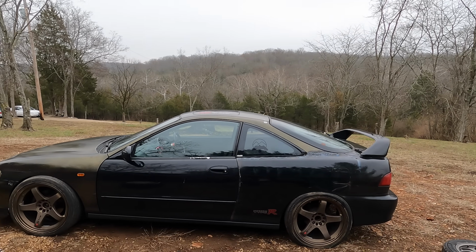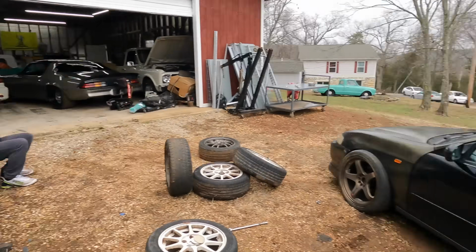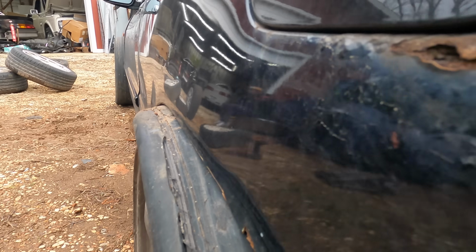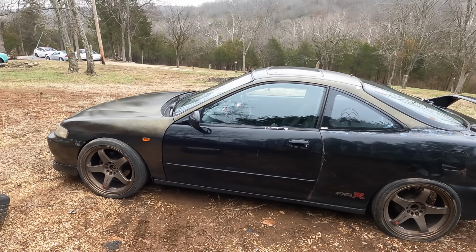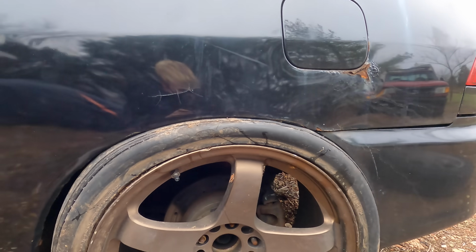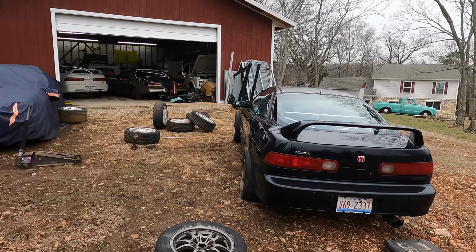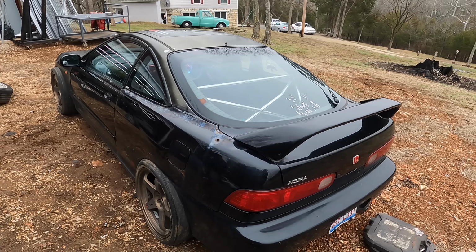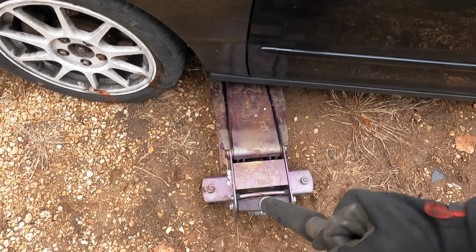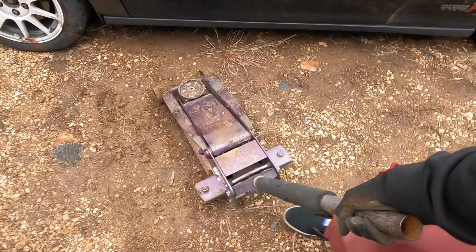Got the new wheels on. Oh, she's tucking in. Just needs a slight roll to fit it. LMGT4s on an Integra. Think it fits pretty good. Just a slight rub. It'll self-clear though. Looks like it should be all-wheel drive. That poke. The trifecta.